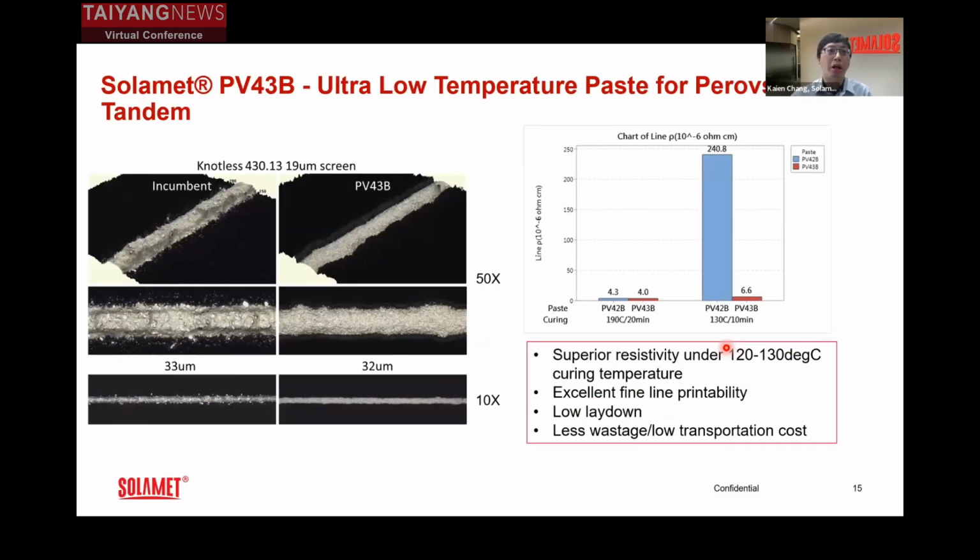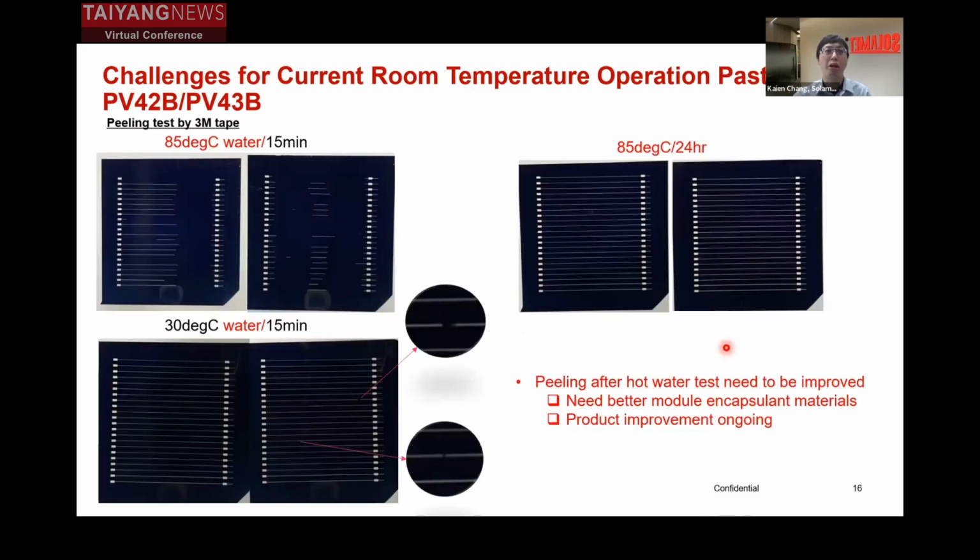But you know, I just went through all the benefits of this new novel low temperature sintering paste. I also would like to talk a little bit about some of the challenges of the current paste 42B and 43B. One of the major issues we see so far is the hot water testing. As you can see, under the condition of 85 degrees Celsius with 15 minutes, we are able to see, and then after that we test it by 3M tape.